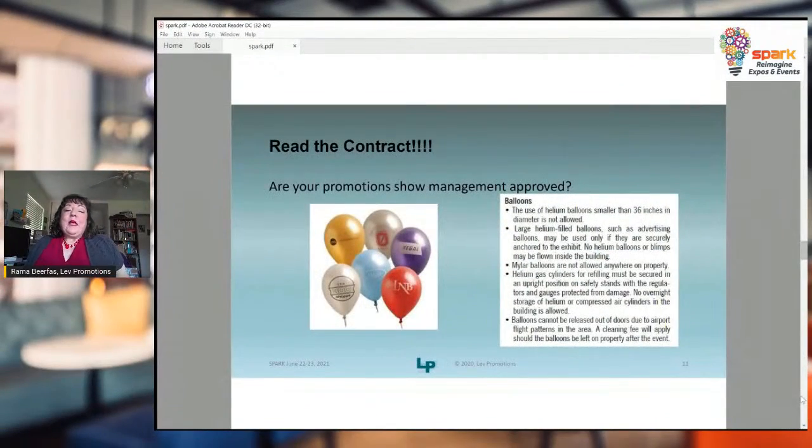Read the contract. Are your promotions show management approved? This is actually a piece from my contract at Exhibitor Live in 2019. This is not a very uncommon part: the balloons, how to use them, where to use them, why to use them, why not to use them. There's all sorts of regulations about balloons because they don't want them ending up in their ceiling, getting caught in lighting or in anything electrical that could cause a problem for them. So if you're giving away balloons for some reason, or doing balloon arches or any kind of balloon decor, make sure that you know what the rules are.